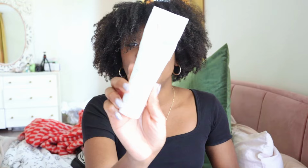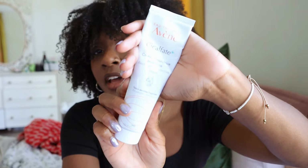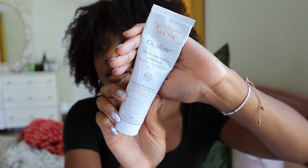Since I have started to treat my skin as if I have rosacea breakouts, I've been using the Avene Cicalfate restorative protective cream. I was like, it's in French. I can't read that. This works on kind of everything, I feel like, but I have seen really good results as far as soothing and just no more redness. It helps with inflammation.